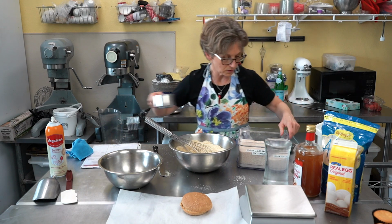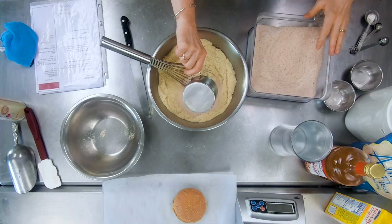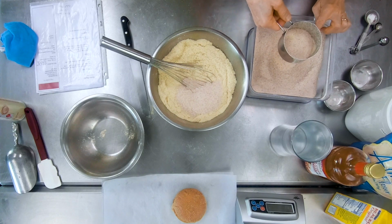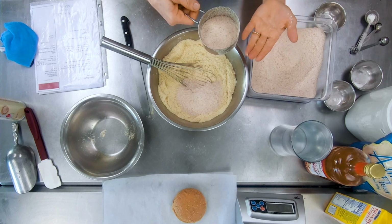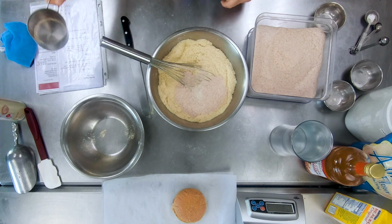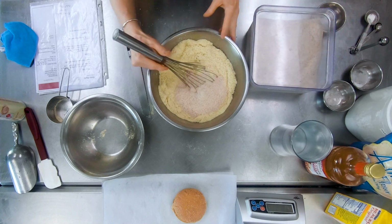So here's my beautiful psyllium. 1 1/4. I got a little measurement right there. Some of these measuring cups are so nice because you can really do everything with one. So I've got little increments there that tell me exactly where 1/4 is of that 1 full cup. All right.